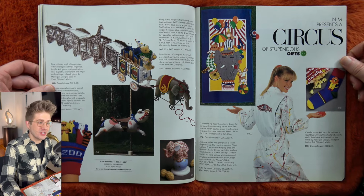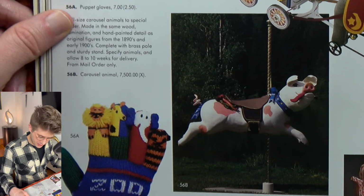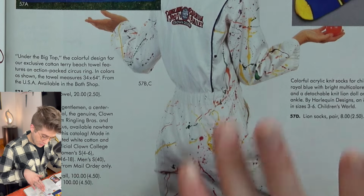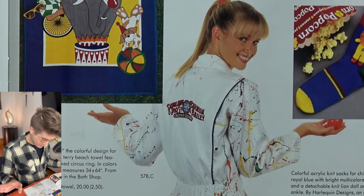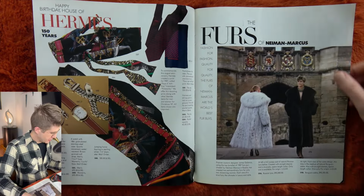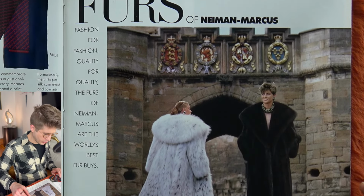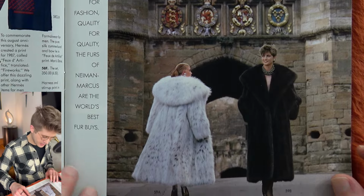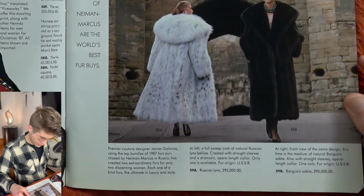Okay, so we've transitioned into the silly stuff, which is more circus things, toys, and things for children. Clown college coveralls splattered with paint. And the furs. And we always have to have the furs. The furs of Neiman-Marcus. Fashion for fashion, quality for quality. The furs of Neiman-Marcus are the world's best. Big, humongous fur coats.